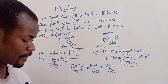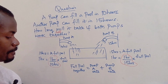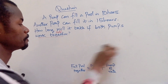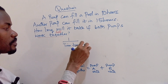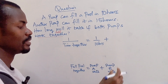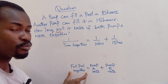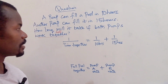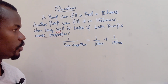Now since we've gotten this expression, the rate is 1 over 10, so the time is going to be such that we have 1 over time together is equal to, remember, the rate of A is 1 over 10 hours, plus the rate of B, 1 over 15 hours. So the full rate put together is the inverse of the time of pump A plus the inverse of the time of pump B. Since they are working together, we have our plus there.